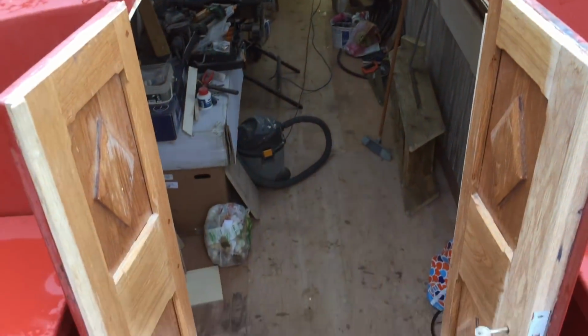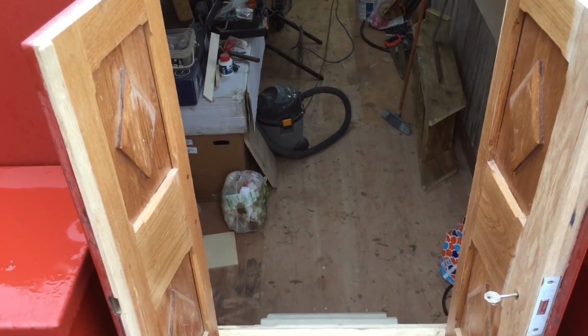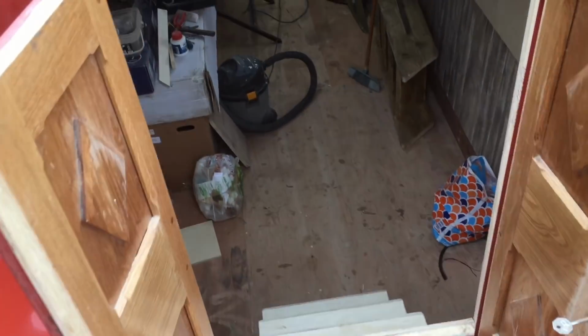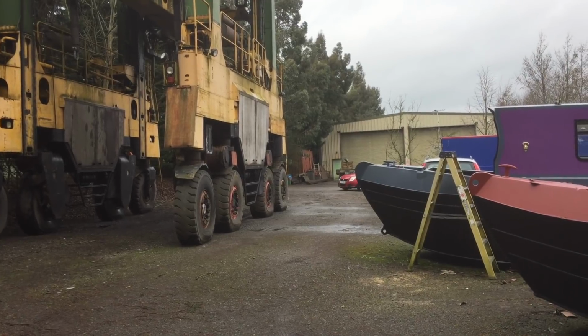It's a real wet old day here at the boatyard. But anyway, although I wasn't going to do anything today, as always I have done something, so we'll leave it there for now. Catch you.